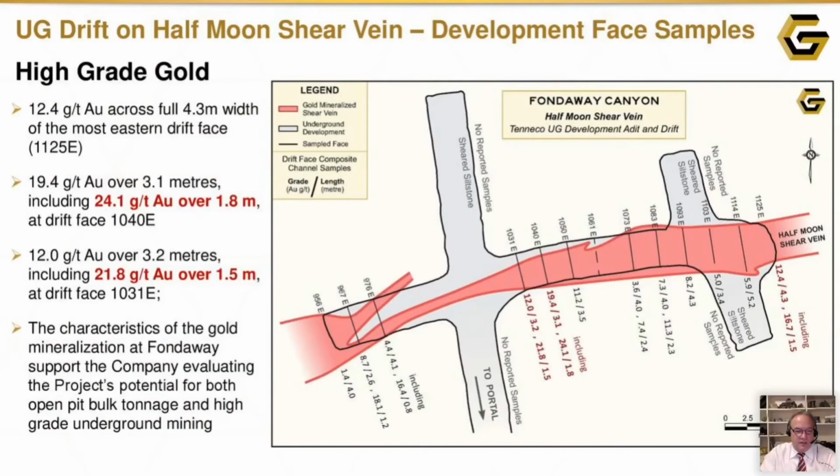So looking specifically at the underground drift at Half Moon, and this is in plan view, you can see what I'm talking about, the high-grade conduit system, the shear vein system going through there. And if you look on the far left, where it says Half Moon shear vein, that face was the face where the person had the photo taken. And over the 4.3 meters, it graded 12.4 grams, and then up to 16.7 grams over 1.5 meters.